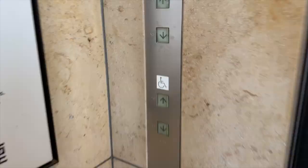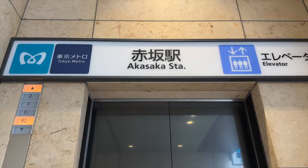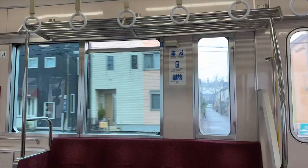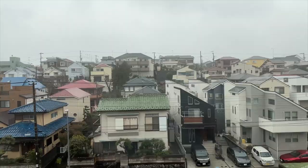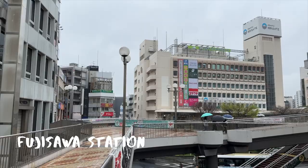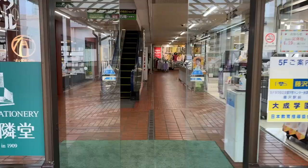Today, we are heading to a place located an hour south of Tokyo, Fujisawa. I love train spotting in Japan. So when I discovered the train line I saw on Instagram was located only an hour away from Tokyo in a charming seaside coastal town, I jumped at the chance to visit the area.